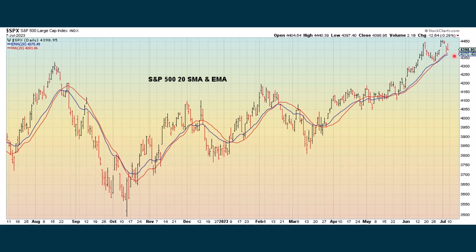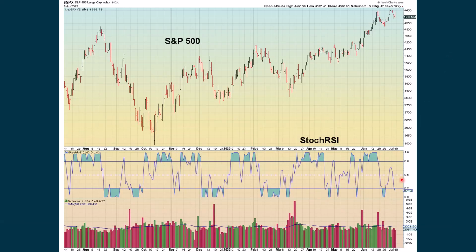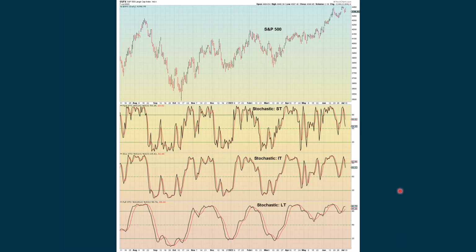This is short term, and as long as we can stay above this, the market maintains more of a positive posture. The Stochastic RSI is already extreme negative. The stochastics coming down in the short term and no longer extreme, also coming down and no longer extreme in the intermediate term. Our longer term stochastic is rolling over a bit, but we're still extreme positive.